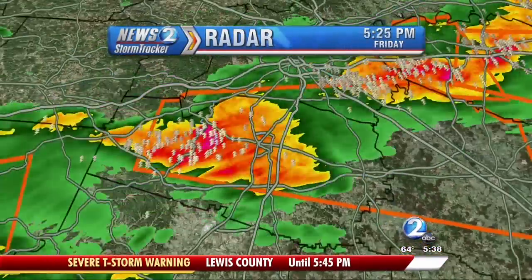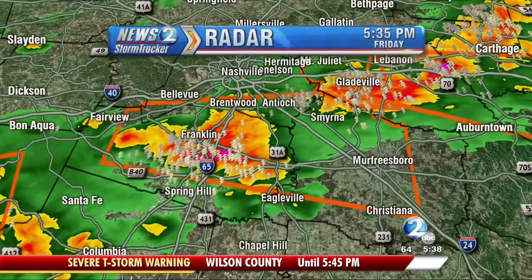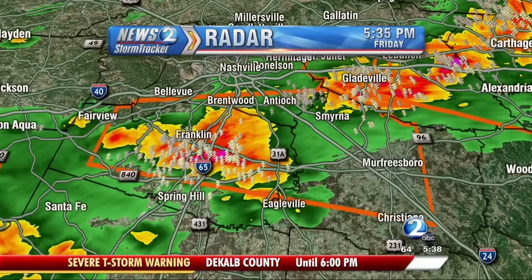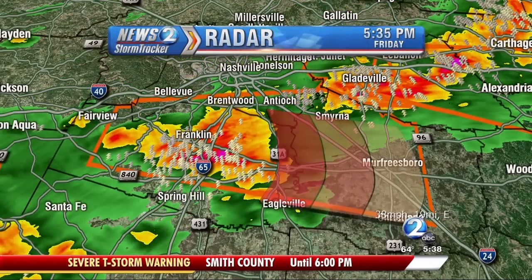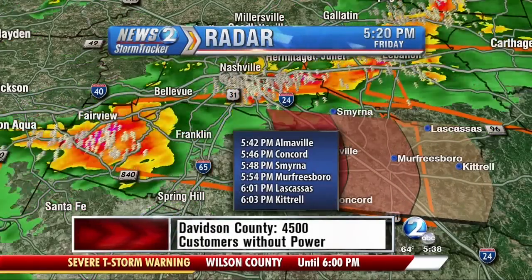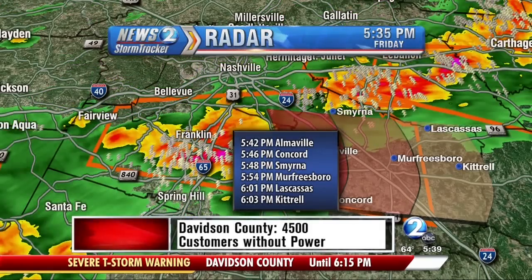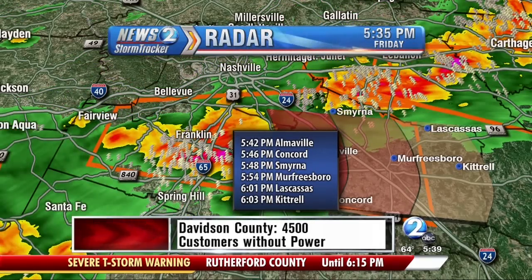But then farther east from there, Nolensville, you're going to get hit here, also down to Almaville. Murfreesboro, this is the storm that is headed in your direction, probably within the next, I would say, 45 minutes to an hour. Lisa's going to put this, it might be even less than that. It looks like Murfreesboro at 5:54, so 15, 20 minutes from now. And you've got the gusty winds and the really dark skies right now.